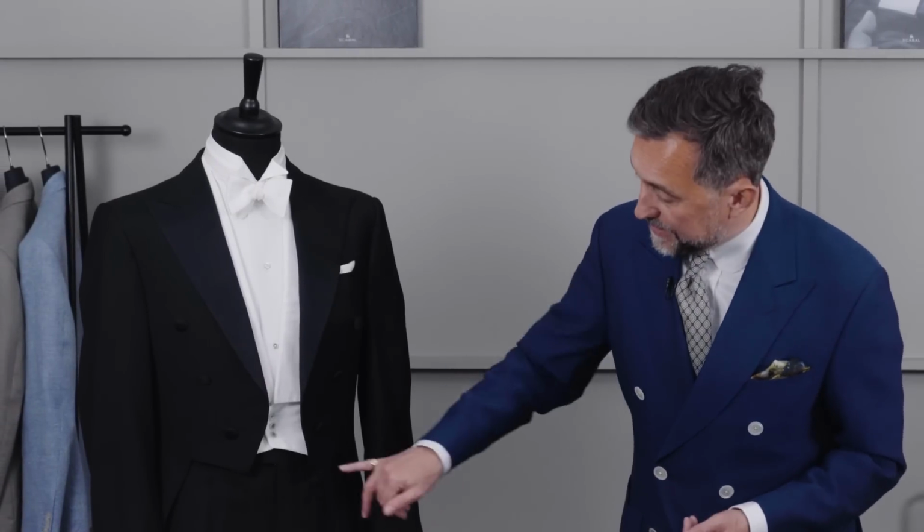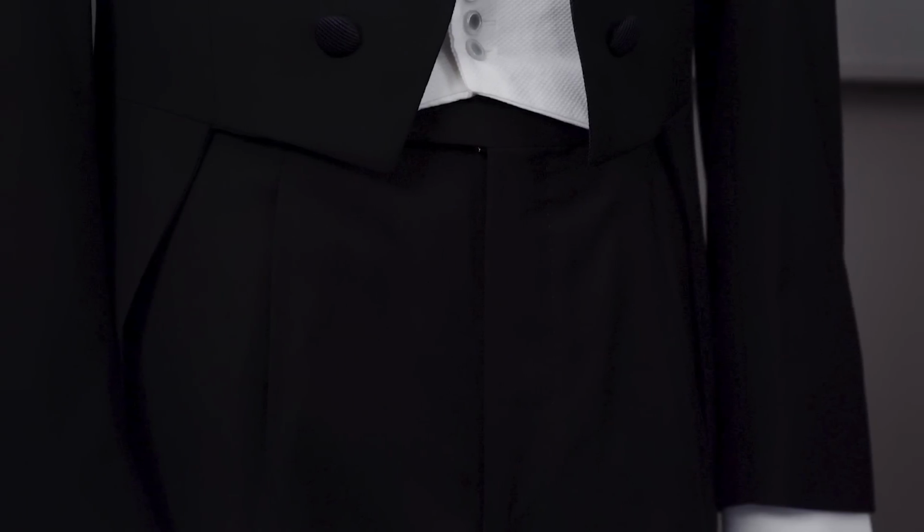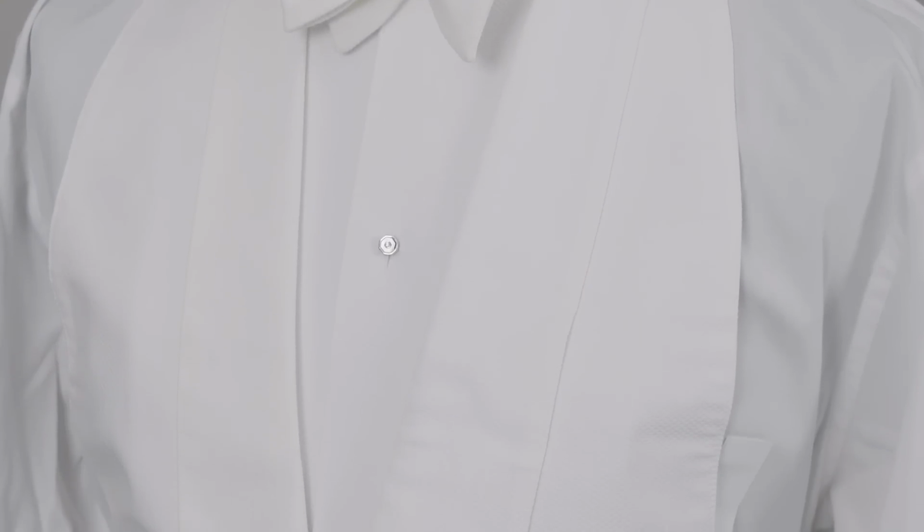So if you look closely, we couldn't squeeze the waistband up high enough because of the mannequin. Ideally, you wouldn't see any of the waistband of the trouser, nor would you see, as you haven't seen here, any white coming down. The waistcoat itself is in the same material. This is a Marcella, which matches the shirt and the bow tie.